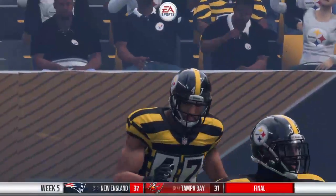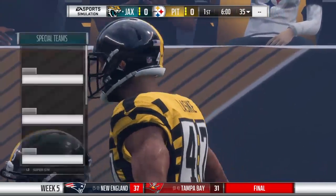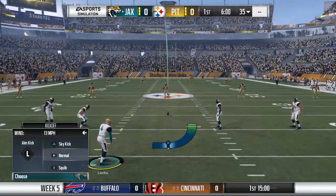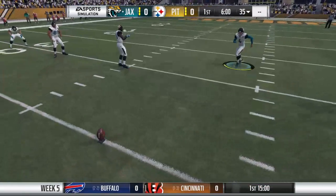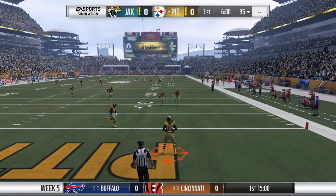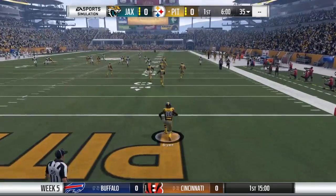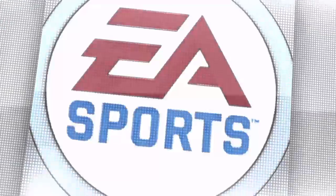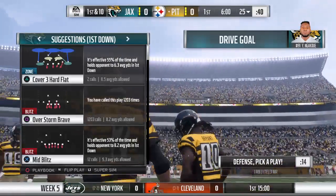Right at the convergence of the Three Rivers on Art Rooney Drive, we welcome you to Heinz Field in Pittsburgh, Pennsylvania. Today, we've got a good Week 5 matchup in store here between the Jacksonville Jaguars and the Pittsburgh Steelers. And he won't return this one. He'll go down to a knee, and they'll start at the 25.